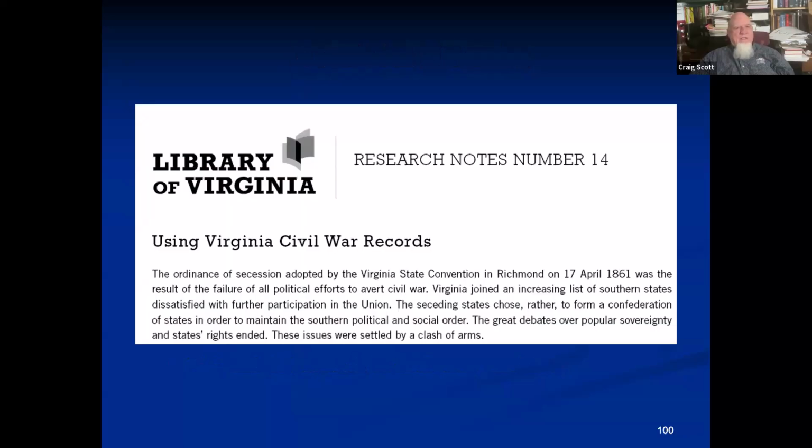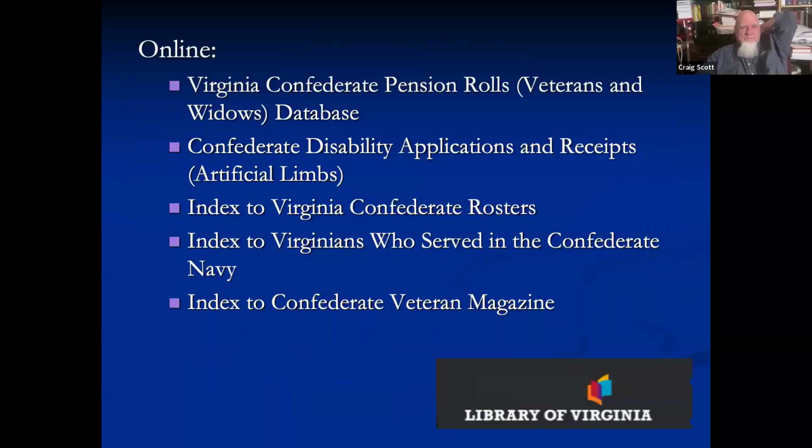There's a research note, number 14, that you can download from the Library of Virginia that deals with some of the pieces of this stuff. There are also online at the Library of Virginia, Virginia Confederate pension rolls, Confederate disability applications and receipts. These are the artificial limbs. The index to Confederate rosters, the index to Virginians who served in the Confederate Navy, and an index to Confederate Veteran Magazine.